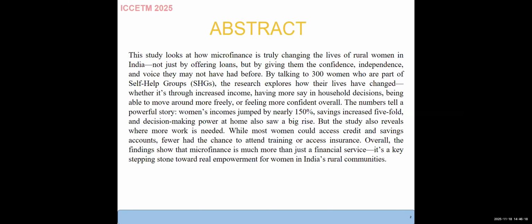But the study also reveals where more work is needed. While most women could access credit and savings accounts, fewer had the chance to attend training or access insurance. Overall, the findings show that microfinance is much more than just a financial service. It's a key stepping stone toward real empowerment for women in India's rural communities.